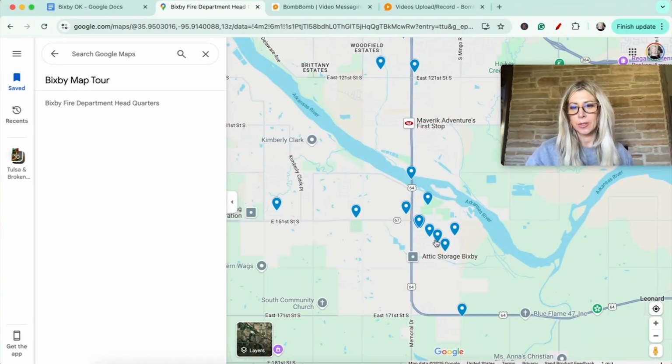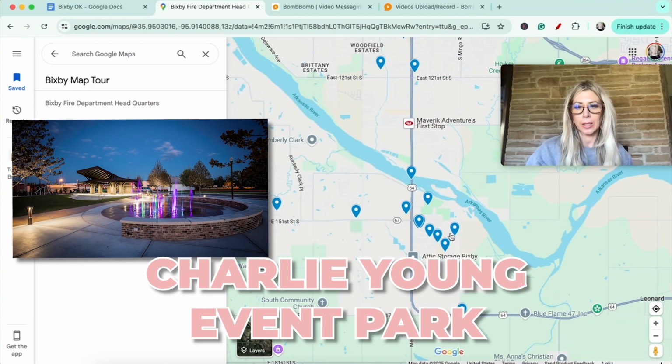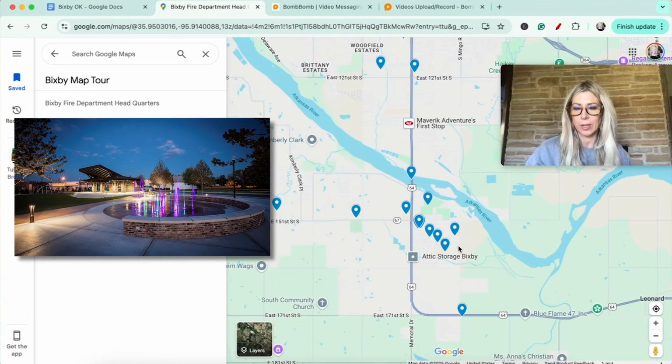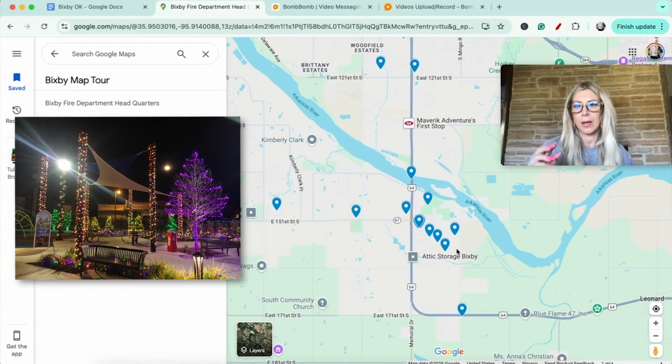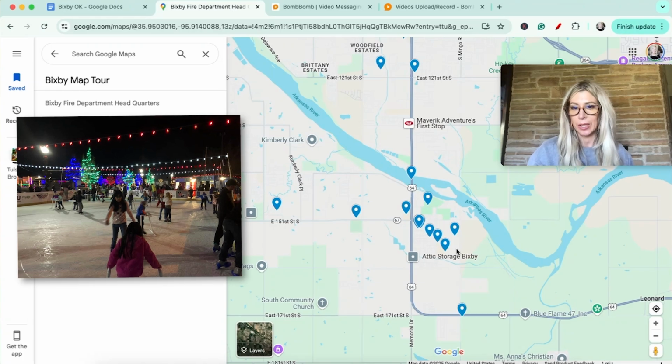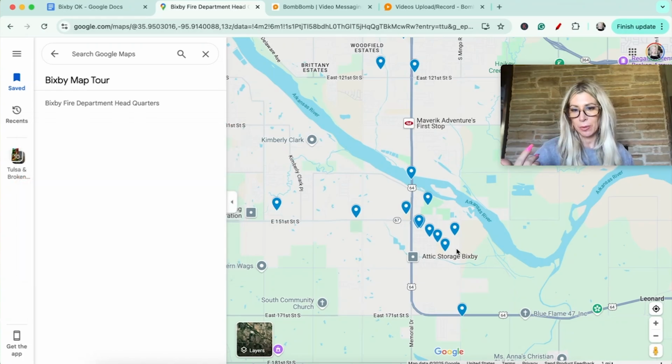Okay, and then down here too, you have the Charlie Young event park, and the kids have so much fun. There's a little splash pad, and in the winter they have Winterfest, and they have an ice skating rink up, and Bixby's band performs there.